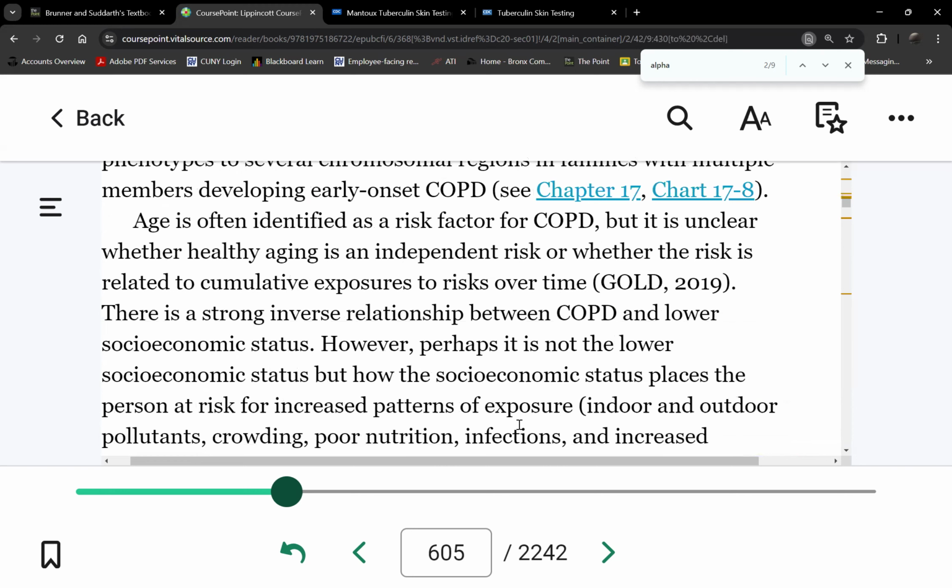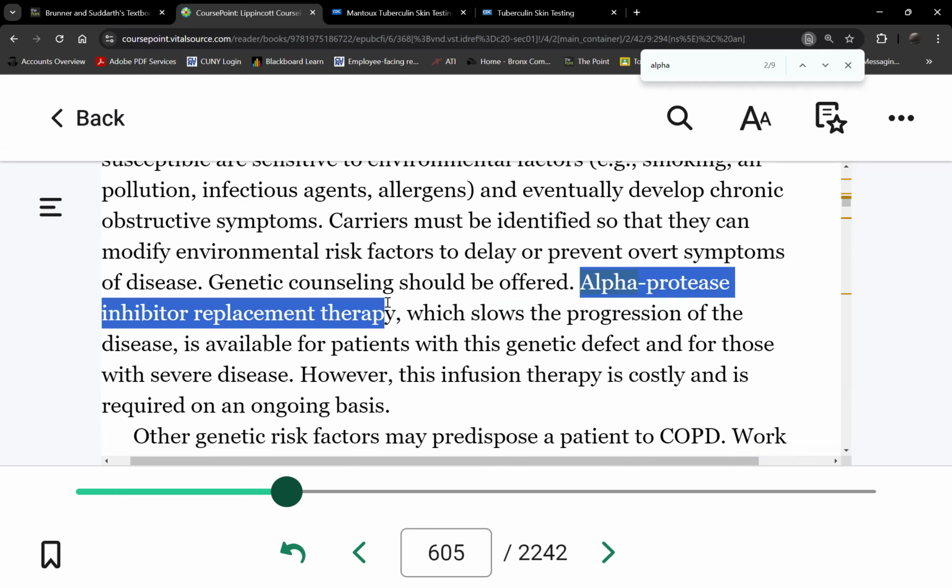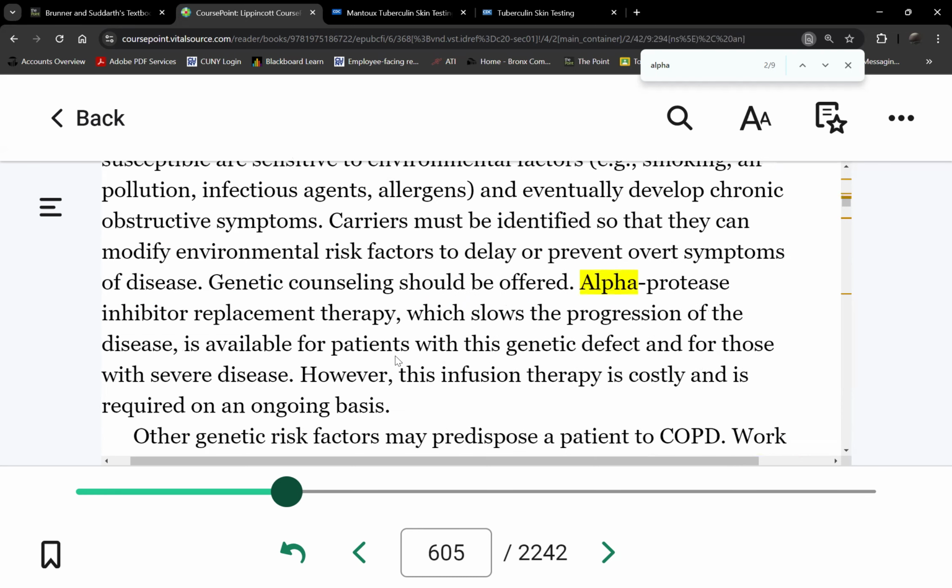You said that some people cannot produce the alpha-1, right? Is there anything like medication for that? Yeah, right here, it's mentioned here. There's an alpha protease inhibitor replacement therapy. Yeah, they can take this, but it sounds expensive, yeah. Because it is.